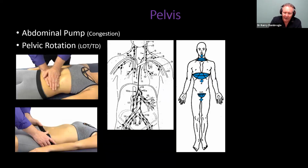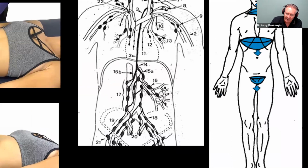And then we check the pelvis and the abdomen. So the pelvis, I'm going to do a rotation to the left and right. That's checking the pelvic floor. With my hands in the abdomen, I'm checking to see if there's any congestion in this area.